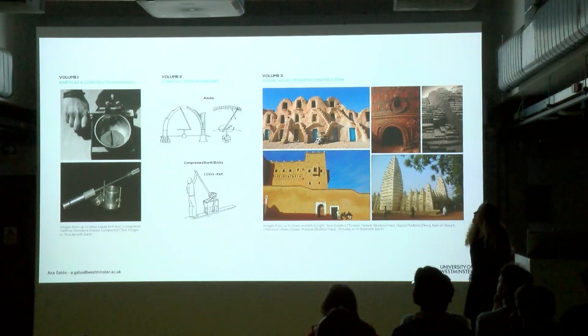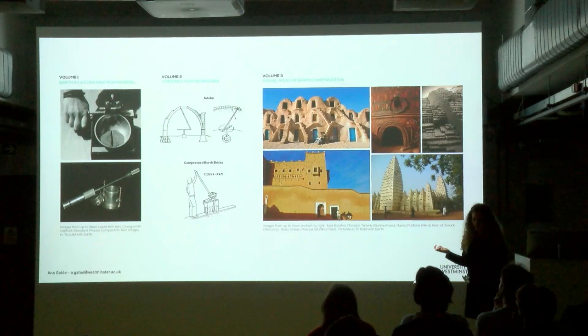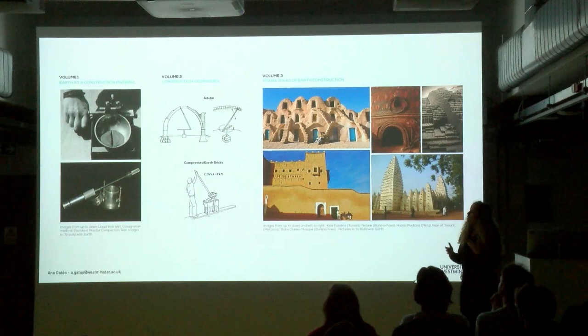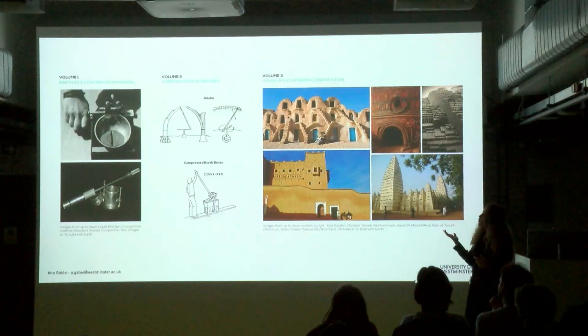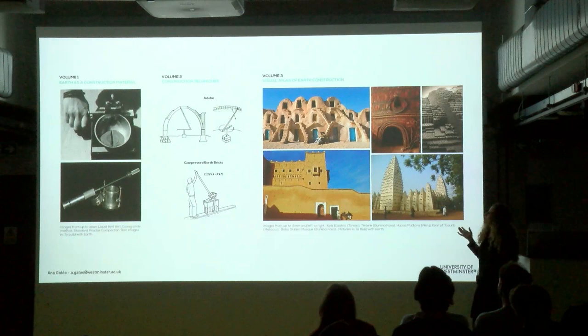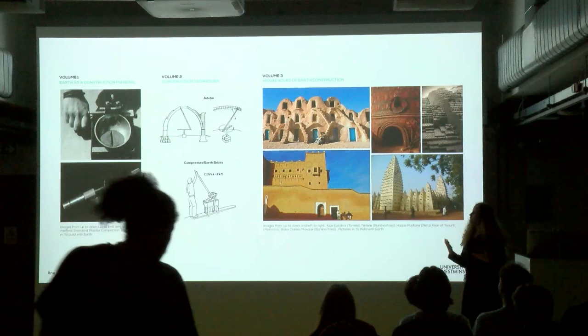As an undergraduate student, I became interested in building with earth, and I made this manual for people to be able to build their own houses with earth. And it was divided into three volumes. The first volume was all about the properties of earth and tests you can do and how to understand earth as a material. The second one showed the main construction techniques with earth. Again, so people could get the manual and know how to build with it. And the third one was a visual atlas of earthen architecture around the world to show all the possibilities that building with earth can bring us.